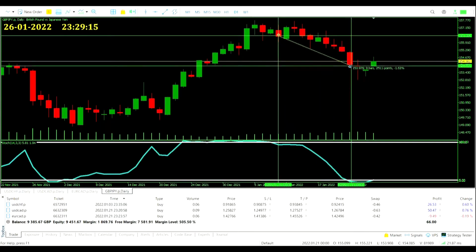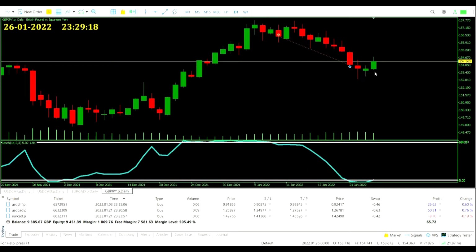This was our profitable trade from before. Looks like it could be gearing up for a reversal now. We do actually see the stochastic just about poking out 5.89. We were in there with a sell trade before. Now we could be back in with a buy.